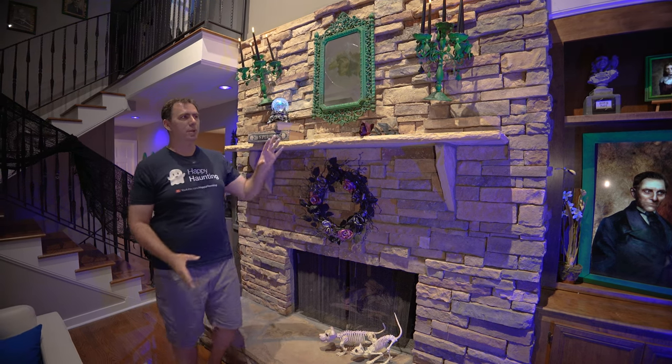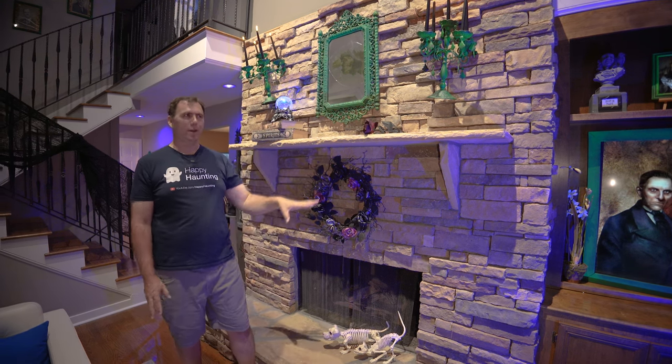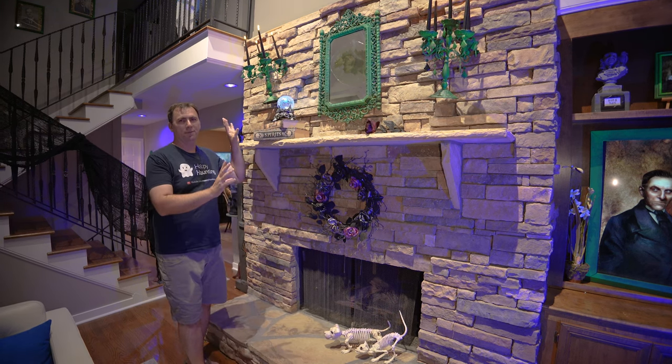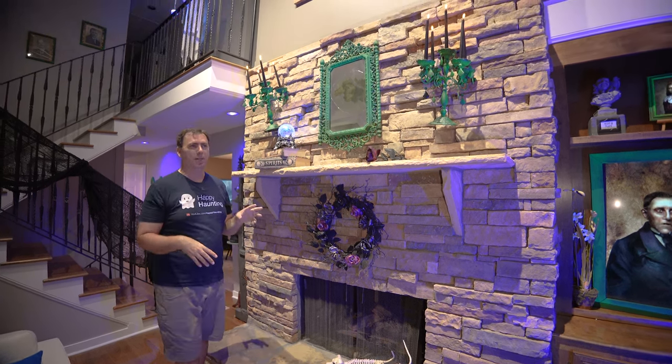So rather than do something a bit over the top like I tend to do, I kept it pretty simple. I wanted to bring back my floating candlesticks that made it into my display last year as part of the vampires in the garage, if you remember that. Well, this year, again, they're floating over the fireplace. I love that look. It's pretty simple to do. I think it looks great, especially with the black lights on it, making it look pretty eerie as well.